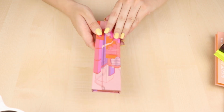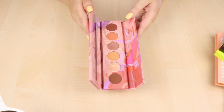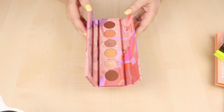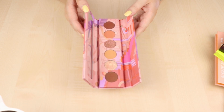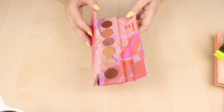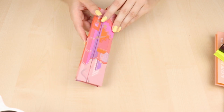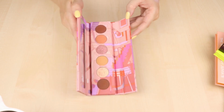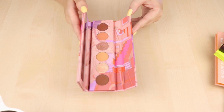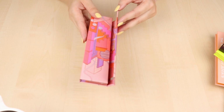So this is the Kaleidos Futurism 7 Sashimi City. This is quite a nice eyeshadow palette. I do like the shimmers more than the mattes. It's not one that I reach for a lot. I like the Club Nebula a lot more. I just think this packaging is a little bit too much of a fuss. I don't really like how this opens. I don't really like how this lays on top of your vanity. This isn't my favorite type of packaging. I think it's pretty, but I don't think it's practical.